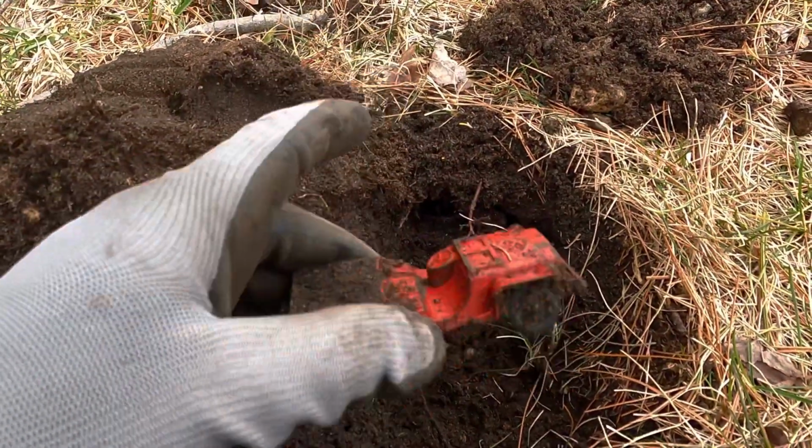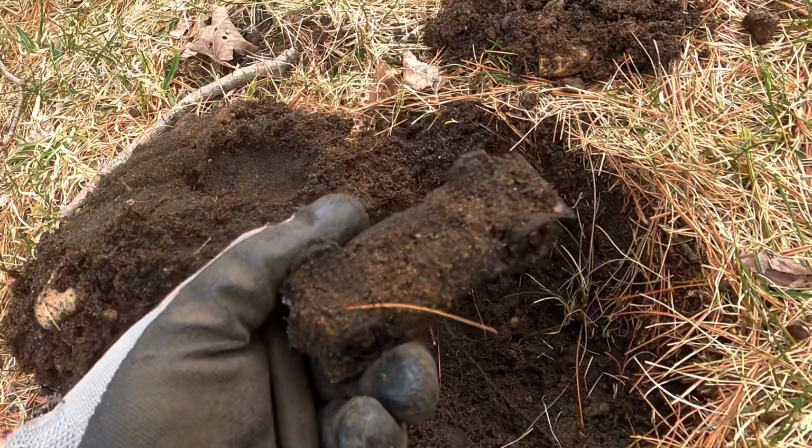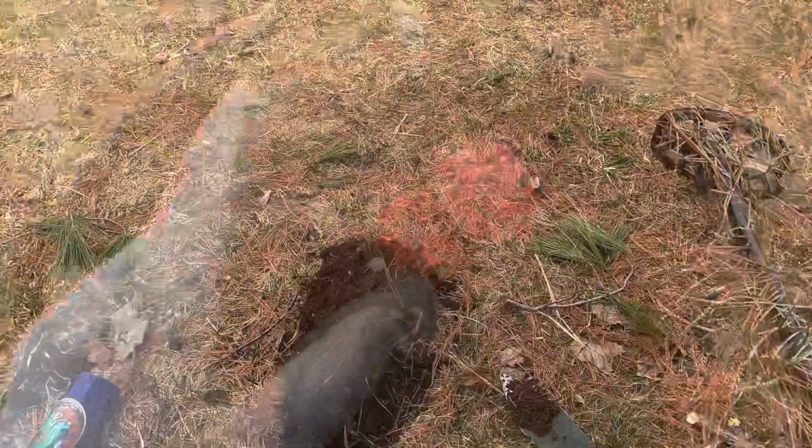This is cool. Look at that guy. Well, I'll clean that up. Try not to lose any of the paint. I don't know if that's a Tootsie or not.